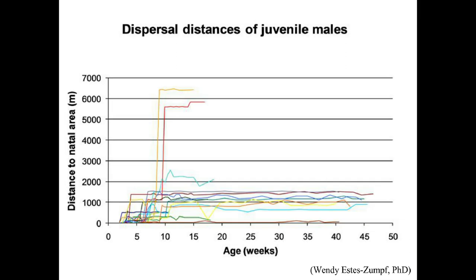This is the same figure for males. Slightly different story here in that almost all males disperse at least about a kilometer. A couple of males did disperse up to 5 and 6 kilometers. So males appear to have a greater propensity to disperse, but to disperse shorter distances. Regardless, this was much, much farther than our anticipation and suggests that pygmy rabbits can, in fact, connect among populations if there's suitable habitat for movement.